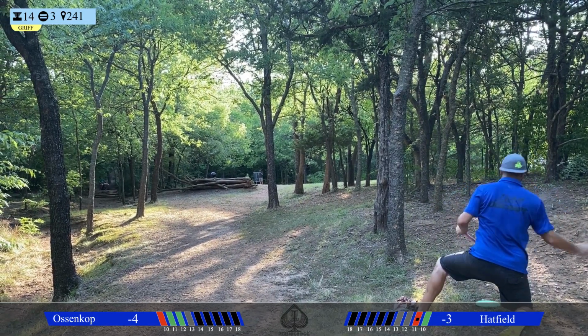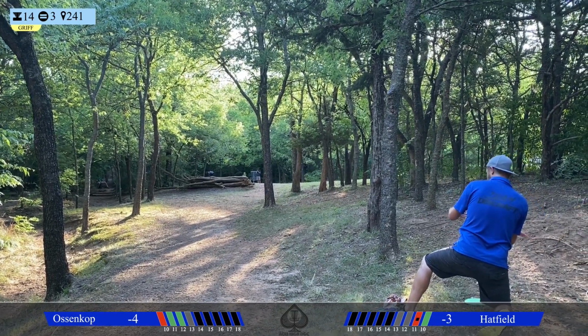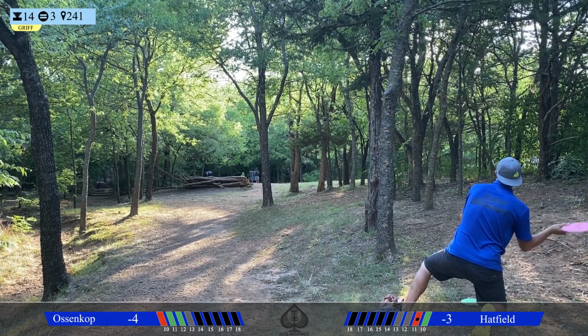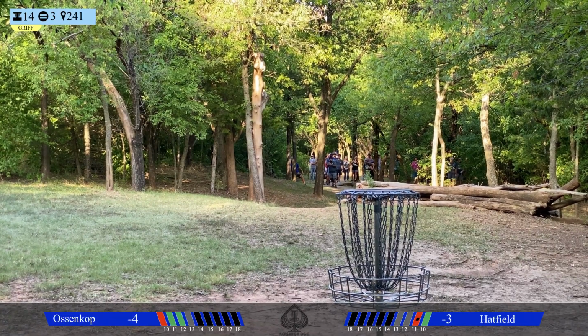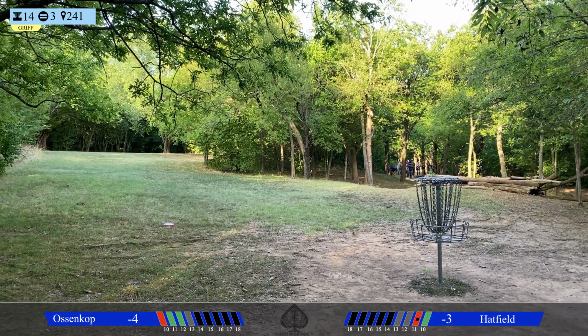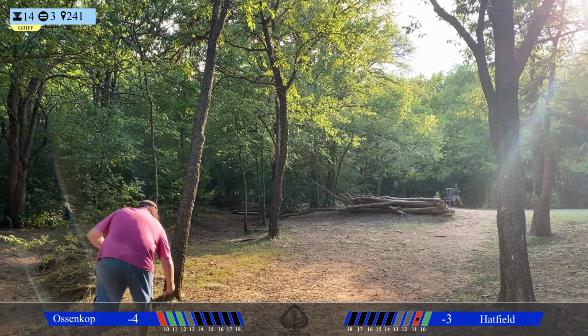Coda's probably looking right around 100 feet or so. There is a creek behind the basket, that real hard pan green. You can see some slides and some skips. This is an interesting play here. These guys are both so experienced on this course and just all around. Look at that. If you put them within 100 to 200 feet, there's no place on the course you could put them that I would bet against them.